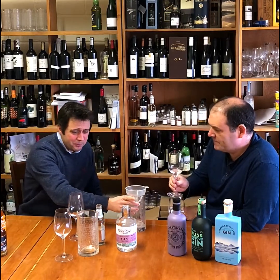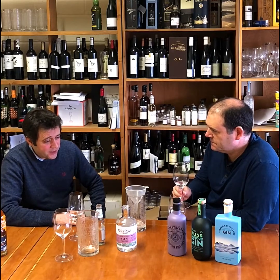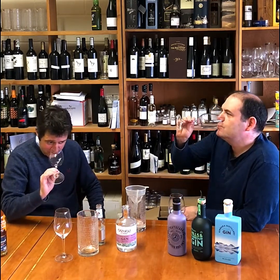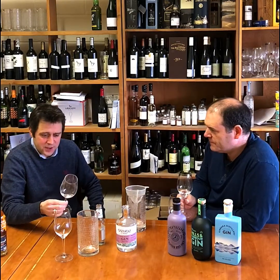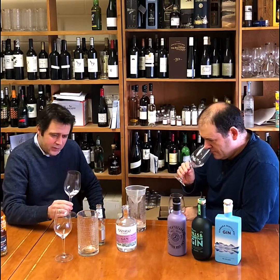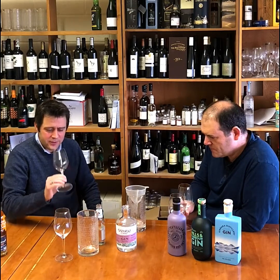Absolutely delicious neat. Bottled at 46%. So, you know, it's not a lightweight. They're not messing around here. They have made a really proper spirit, and to be able to enjoy that neat at 46, I think is admirable. Shows a really, really good quality spirit. And with tonic, again, you're not losing any of that aroma and flavour. I think it enhances it really well.